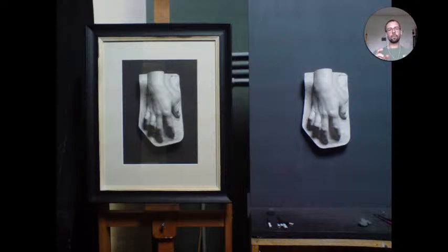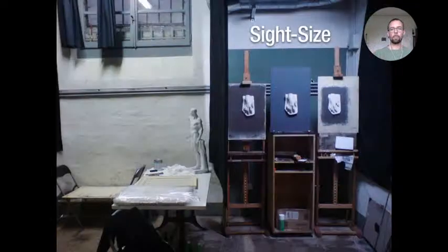When you have a setup like this, where the subject, which might be a person for a portrait, it might be a model, it might be a sculpture, it might be a still life, if your subject is set up in a way that your drawing is at the same scale, this is called sight size. So when you see that term, this is what it means, that your drawing and the subject are at the same level and at the same scale. So if you're looking from the side, you would place the drawing at the same level as the head.